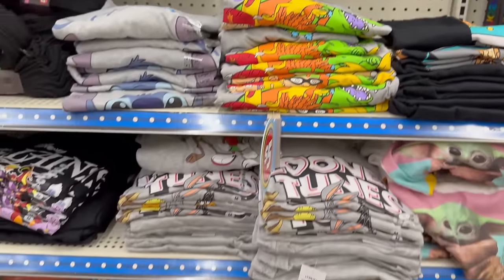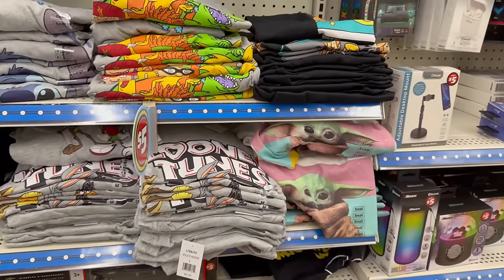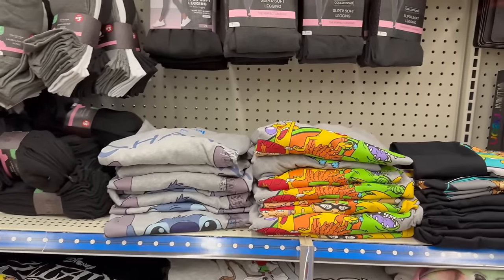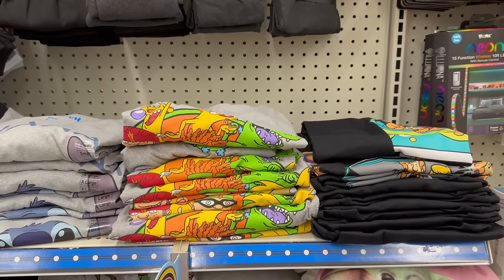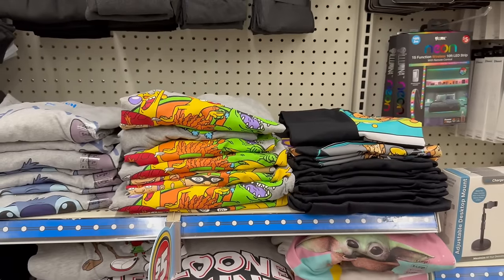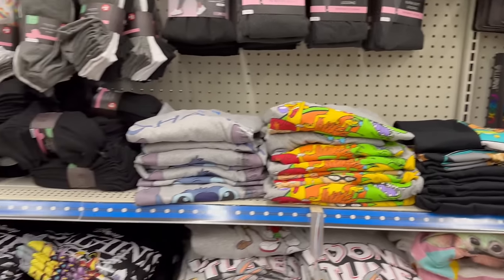They got some more new shirts in stock. So you got Mandalorian, Looney Tunes, The Villains, Stitch, the 90s Nickelodeon characters, and then Scooby-Doo and the crew.